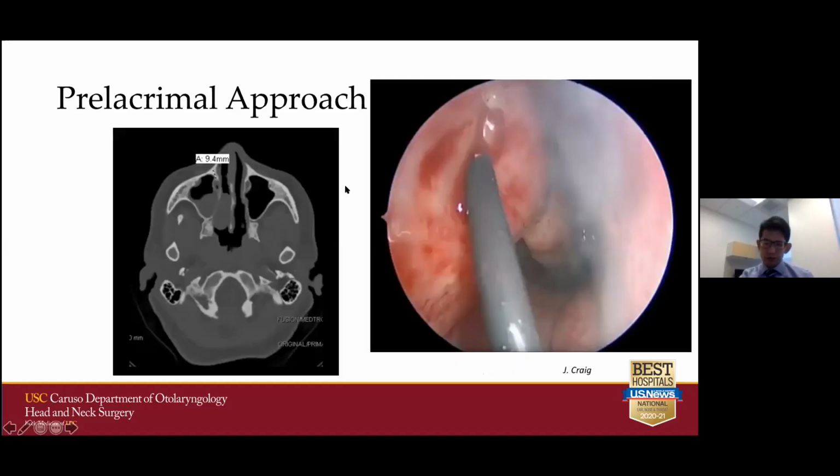So in this example here, there's some residual tumor located here. I can see on the CT scan on the right anterior maxillary wall, there's some residual tumor. What the video is going to show is we're going to enter through this prelacrimal recess to access the anterior maxillary wall to remove the mucosa.